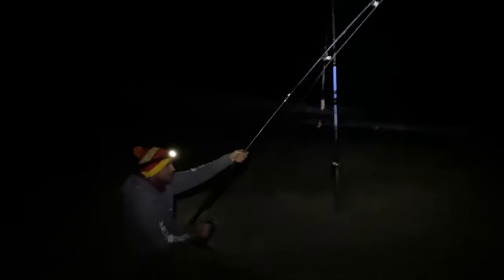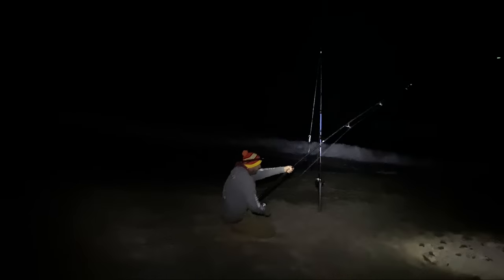Gino is on, and he's heading straight for that structure down there. It's a little bit of a heavy load, but he's definitely done more than I'd expect from a ray. Head shakes? Yeah. Come on, put the screws on him, we gotta stop him. Give it to him, yes.